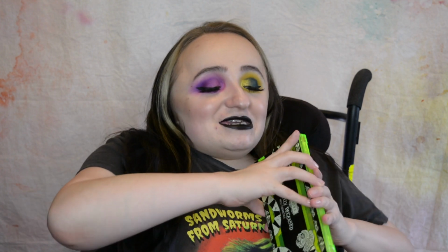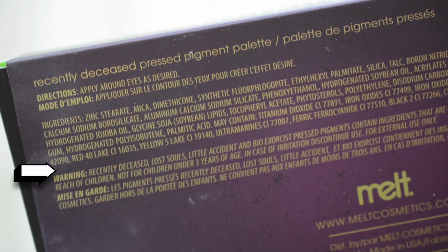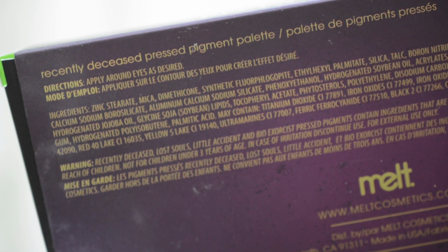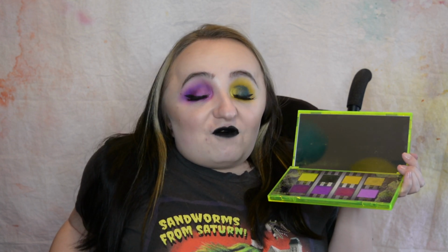So one of the things to know with this palette is technically the entirety of the purple row is not eye safe. This is one of the reasons why this palette is called a pressed pigment palette, and the other eyeshadow palette, the Waiting Room palette, is called an eyeshadow palette, because these are pressed pigments. So these purple ones especially are not FDA approved for the eye.